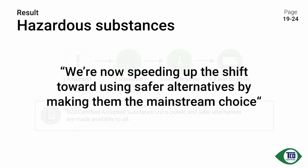So the result over this 3-year period is that we are now speeding up the shift towards using safer alternatives. And we do that by making the safer alternative the mainstream choice. When an IT manufacturer wants to design a new product, they know that they can only use flame retardants that are on our list. So they go to our list, they look at it, and they choose one of these flame retardants. Or, of course, they could choose something that's not on the list, but then they have to go through the hassle of getting it assessed.